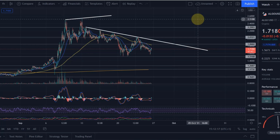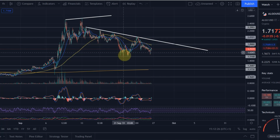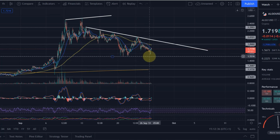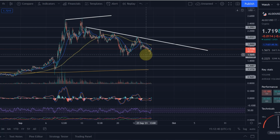We start on the hourly chart. Prices come from Coinbase. We can see that we are currently trading at $1.72 and we are trading in that range that I told you in the last video I would believe we would be trading within, so that's at an upper level here at $2.02, $2.03, and at the lower level 150.